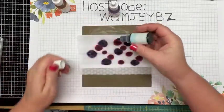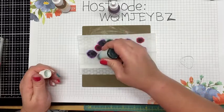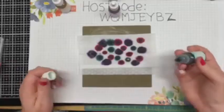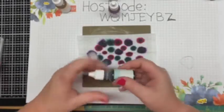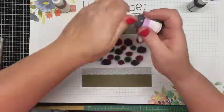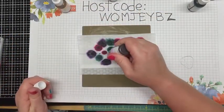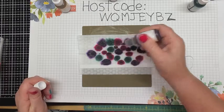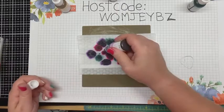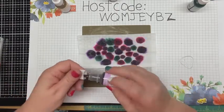Bring in the pool party. And you can, like I said, use any colors you want. I might go back in and fill in the spots again, but I think, so again, try not to drop your re-inkers on top of each other, but you want to fill in those white spots there.